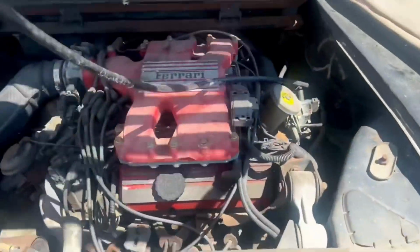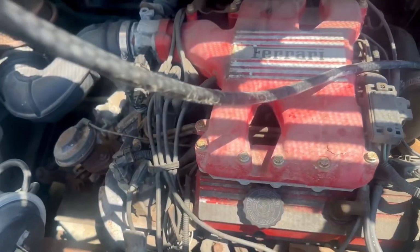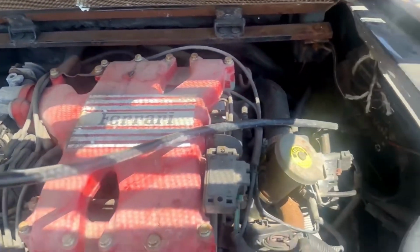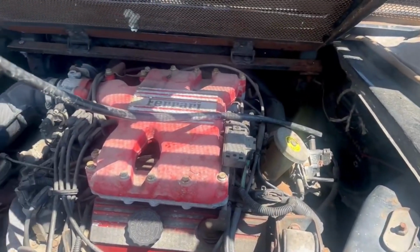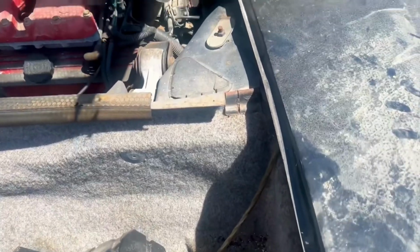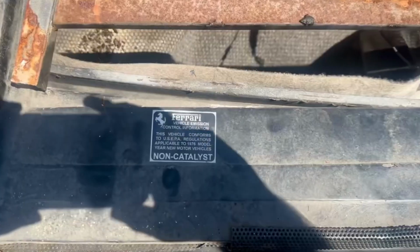Let's see this engine. Oh wow, okay, they put a Ferrari top on the block. I don't know what that is. It's obviously not a Ferrari engine. If any engine guys know what this is, I would like to know, because I don't know what that is. Looks like they put a Ferrari backing onto this to mold the car together.